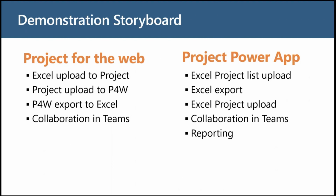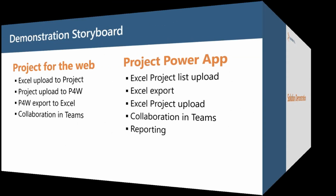Then we'll cut over to what's known as the Project Power App, also referred to as the Accelerator. You'll see that in some blogs out there. And I'll show you uploading a project list into the Accelerator. I'll show you exporting a list into Excel from the Accelerator. I'll show you a project upload into the Accelerator, and then collaboration and reporting as well in that environment as we go. So let's see, we're about 20 minutes in. Let's go ahead and jump over to our first demo.